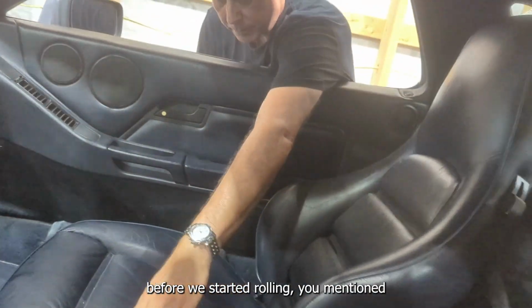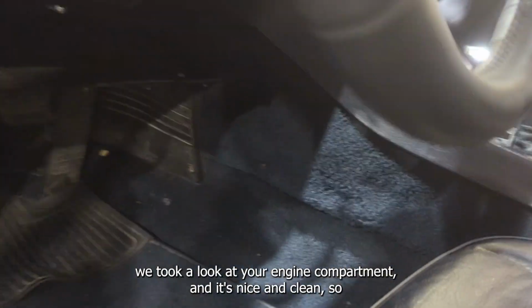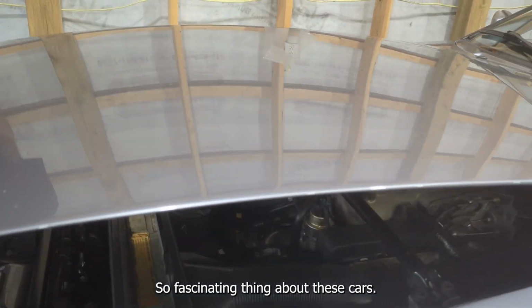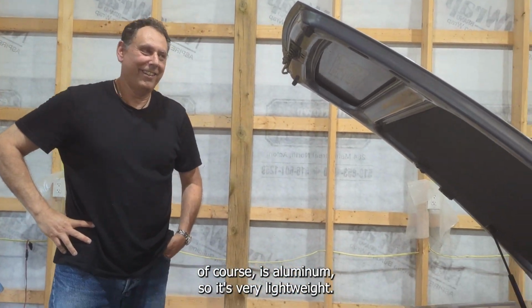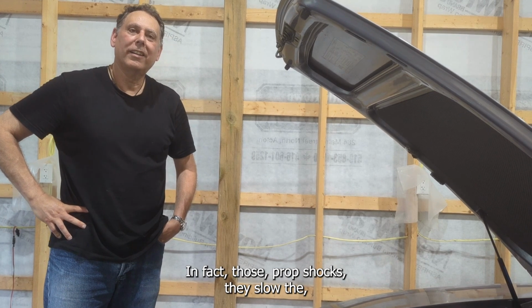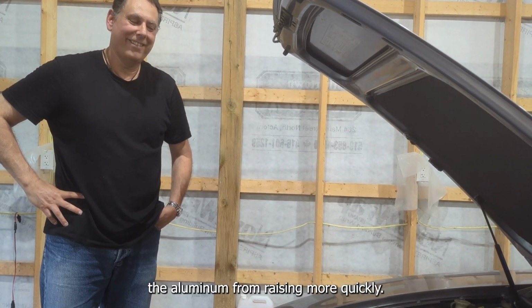Before we started rolling, we took a look at your engine compartment, and it's nice and clean. So I'm going to release the hood here and let's take a look. A fascinating thing about these cars, not everyone is familiar with: the hood you just opened is aluminum, so it's very lightweight, a lot lighter than most people expect. In fact, those prop shocks slow the aluminum from rising too quickly.